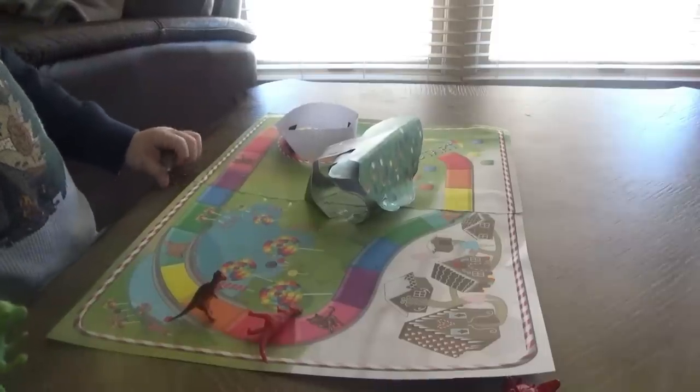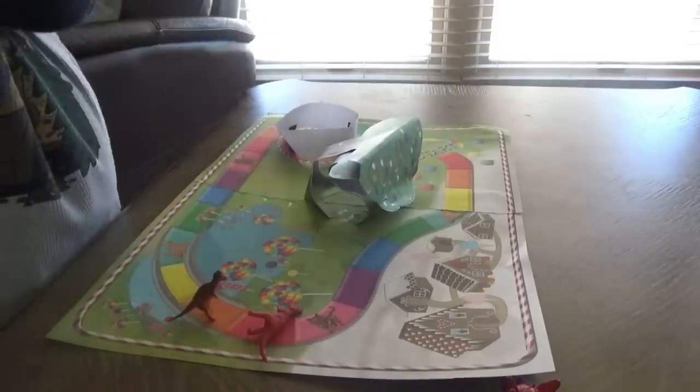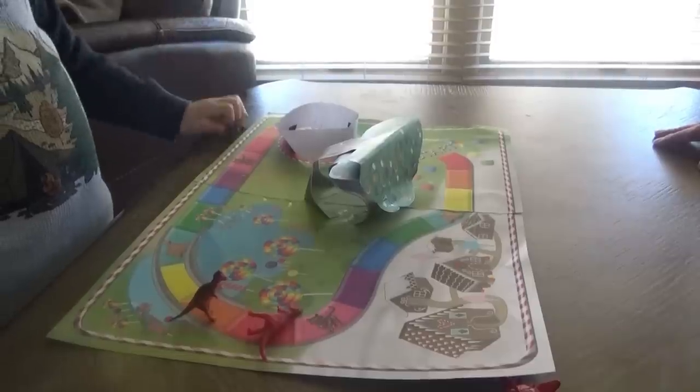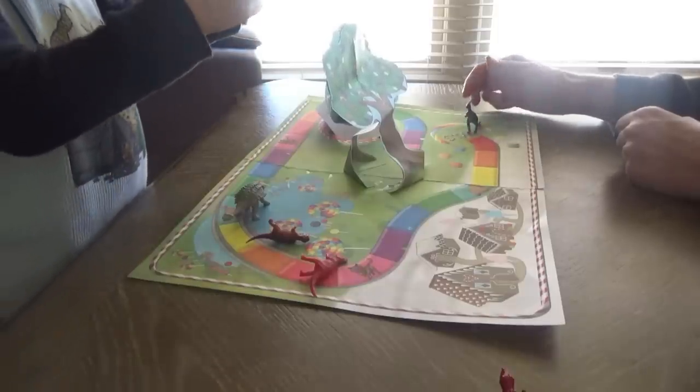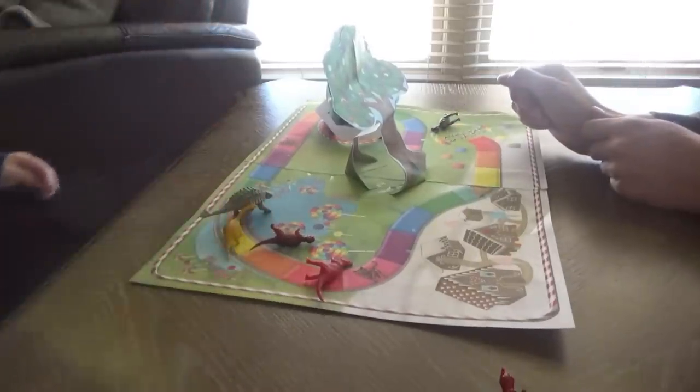Play with me? Sure. What are you playing? These dinosaurs. Oh, we're playing Dinosaur Candyland? Yeah. Which one are you going to be? Long neck. Long neck? Where did the ball go?